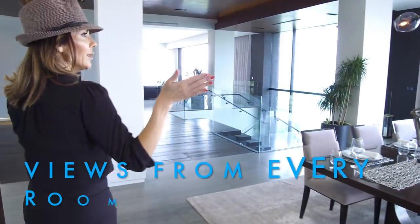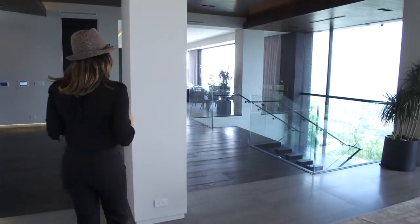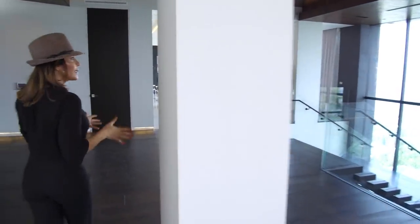Look at the view. Look at how much light comes into the house. And this is great. There's a lot of value to this house. This house on the west side would probably be double the price. We'll get to that later. First, look at this.